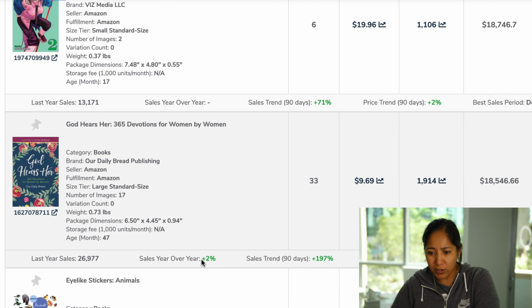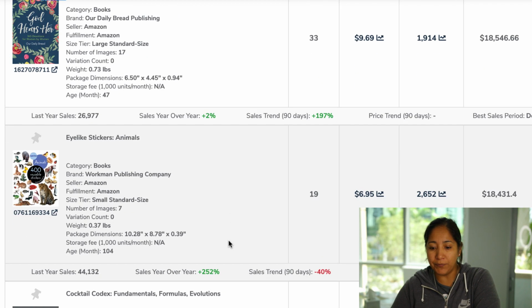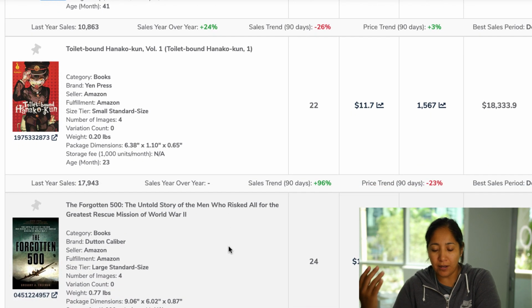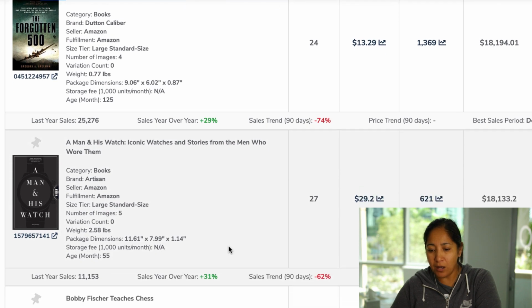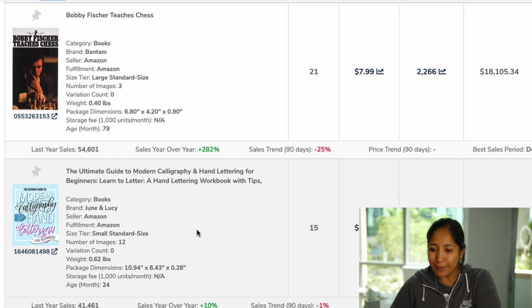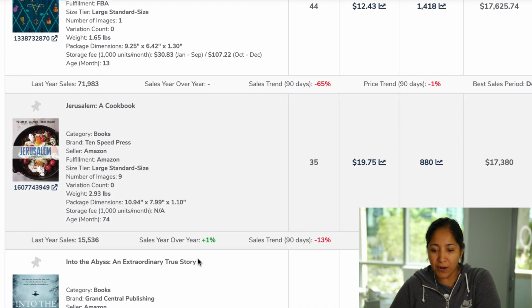God Hears Her, 365 Devotions for Women by Women. That is a diary or a daily diary. It's doing very well. You could also do the same thing. It's not difficult, especially if you enjoy the Bible, and especially if you can take quotes or Psalms from the Bible, whatever people take from the Bible. The Ultimate Guide to Modern Calligraphy. Again, another calligraphy book. So calligraphy and writing is very popular.